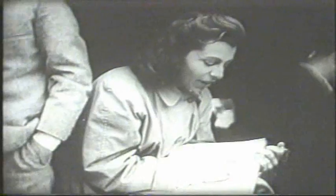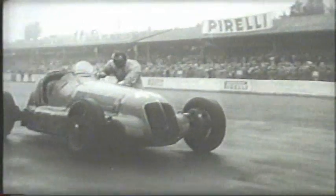Motor racing has always had its tragedy, its triumph, and even its comedy. Jean-Pierre Vermeil has driven his last race, but motor racing itself is now triumphantly reborn.